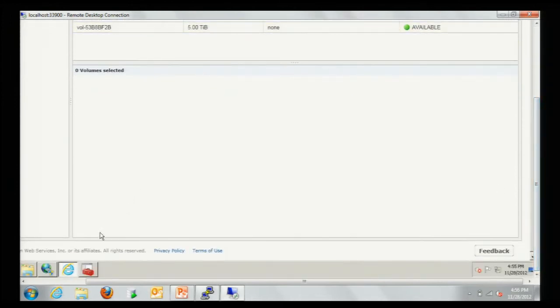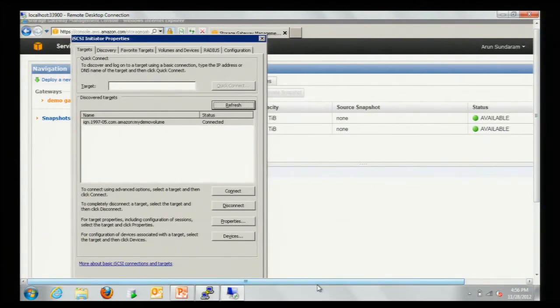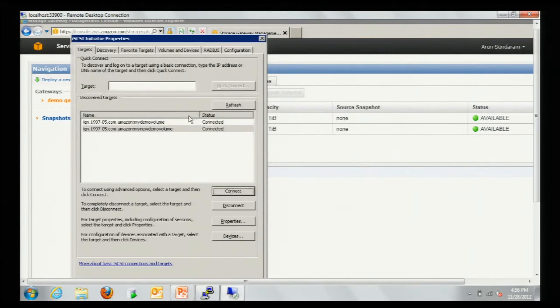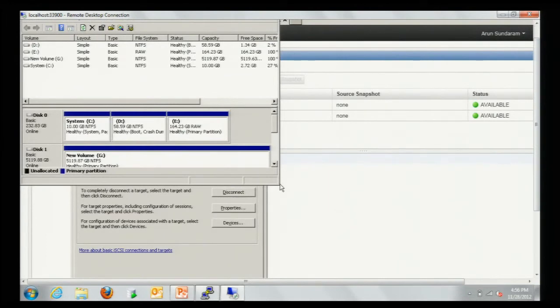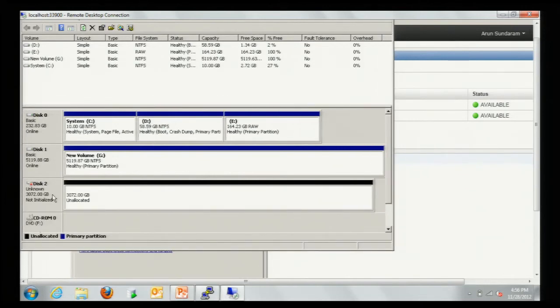So then what I can do is go to my iSCSI initiator. In this case, I'm accessing a Windows host, again in the Seattle office, a Windows file server. And if I refresh the iSCSI initiator, I'll see the new demo volume that I just created up in S3. I can click on it and connect to it. And now that I've connected to it, I can go to Windows Disk Manager. And I'll see this is the 5 terabyte volume I created earlier, and this is now the 3 terabyte volume that I've just created. Again, the volume is up in S3, and it's being exposed over an iSCSI interface. So again, to Windows, it's just another disk.